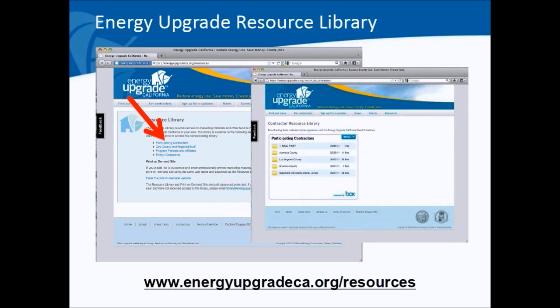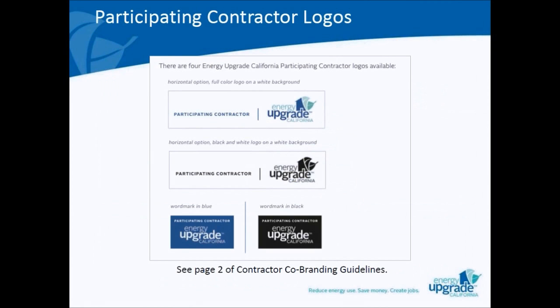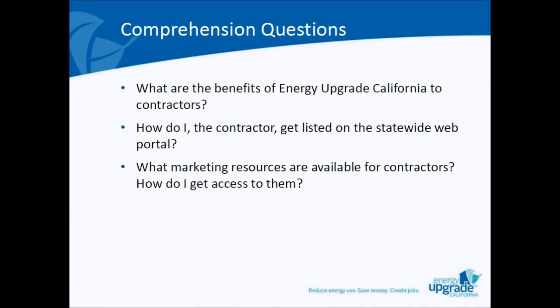Here's what that website looks like for you. You get a little folder structure, and you can poke around and find various resources. Here are the logos. You have to meet our marketing guidelines, but I would use these on your business cards, website, marketing collateral, door hangers, that kind of stuff. You're a participating contractor, officially approved, and I would take advantage of that.